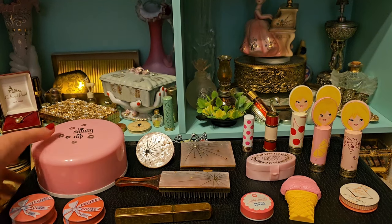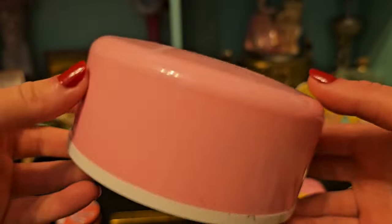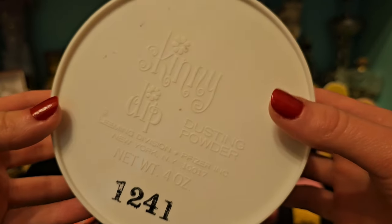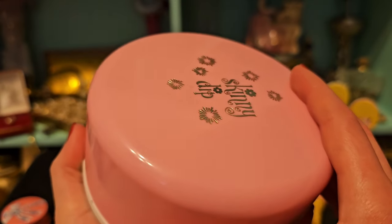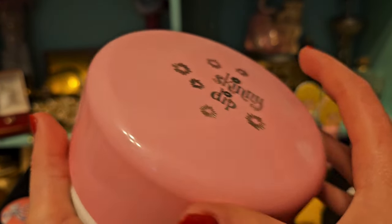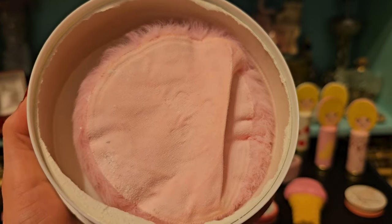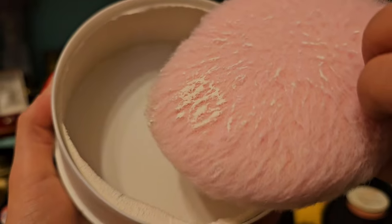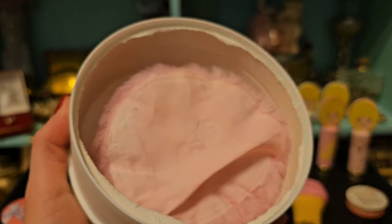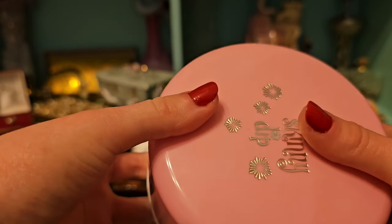I'm not entirely sure this counts as cosmetics because it's a dusting powder, but I just, ugh. It is a dusting powder, so the idea behind it is you would get out of the shower and put this all over your body so you would be less rubbery and smell nice. Look at that puff. It's like a bright cotton candy pink in person, but... Oh, now it's all over my hands. I'm a silly goose. I'm a fool.